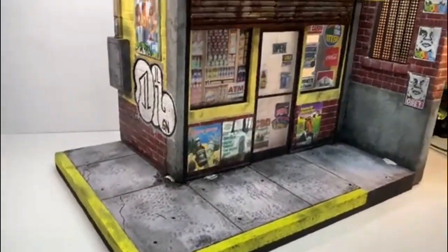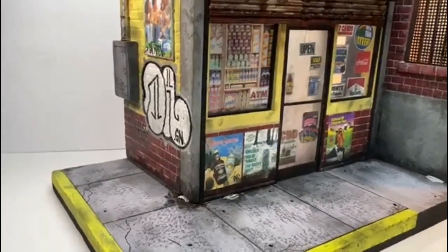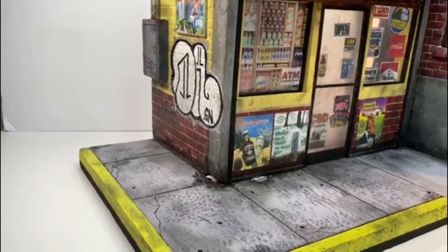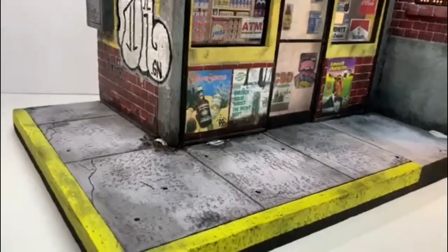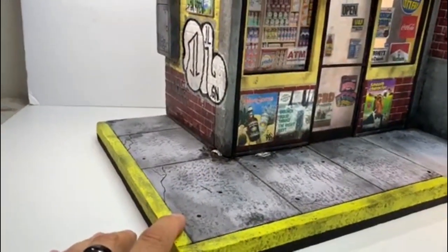So for the painting, because somebody was asking about it, I'm learning more and more about applying colors the way I want them to look. Most of the time I get it right. Sometimes I don't get it right. In this particular case, I love how everything came out. And I used different levels.